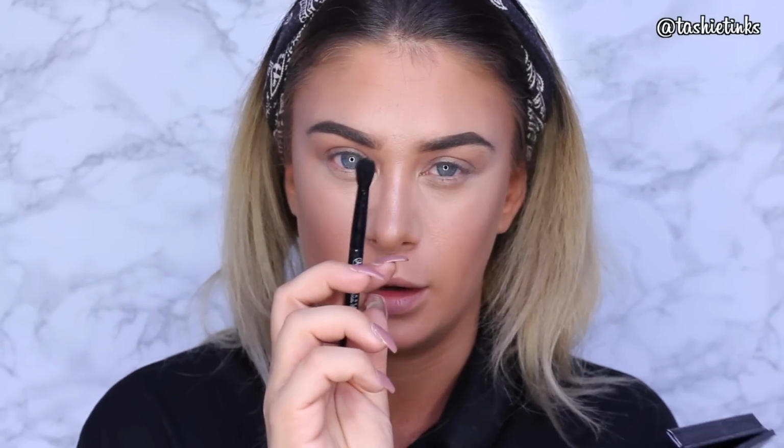I am then going to take this, which is actually the Anastasia brush that came with one of the palettes. Which one was it? I can't remember. It's quite a nice small crease brush. And I'm going to take the shade Morocco, which is this one here, and I'm just going to define the crease and darken it up.